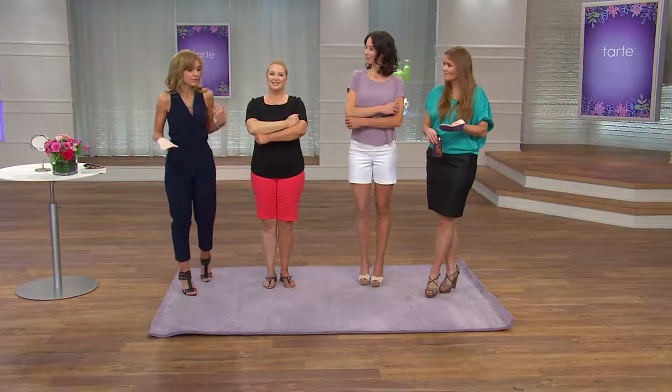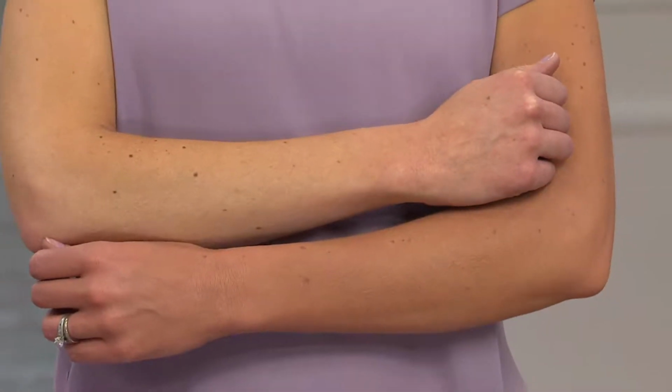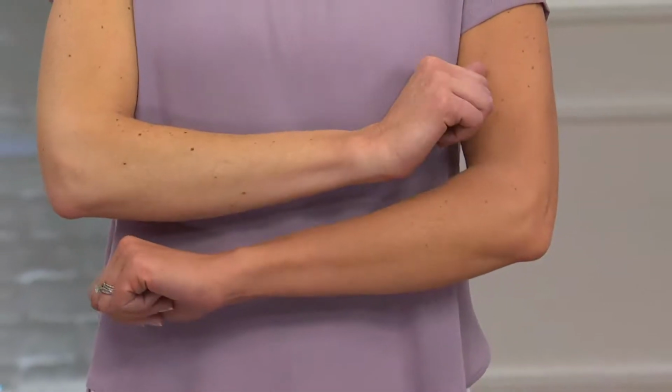But think about this, right now I'm wearing sleeveless, but I've got pants on. I don't need to do a full body self-tanner. I just want to go out the door with tan arms, so you only apply it where you want it. Exactly, and that's what we did.